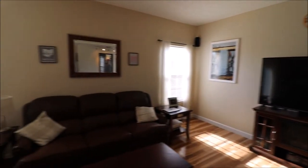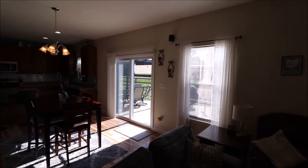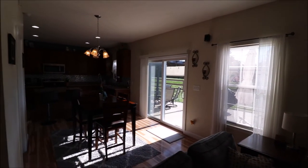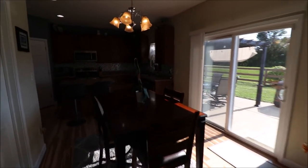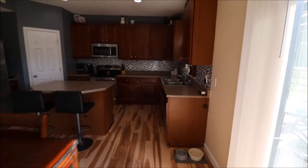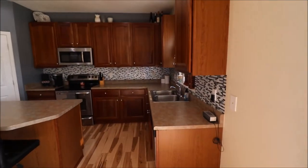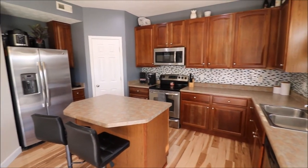Plenty of elbow room in here. That kind of floats back. See the 6 foot door there going to the patio. Step out and take a quick look when we get that way. Into a huge eat-in kitchen. So we've got, of course, our table here. And gorgeous kitchen. Beautiful cabinets, countertops, and backsplash.